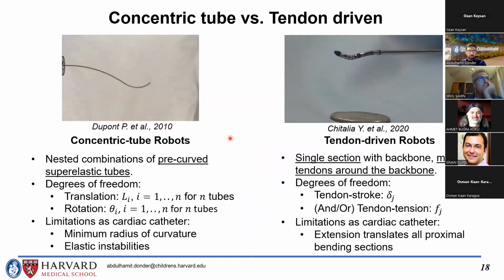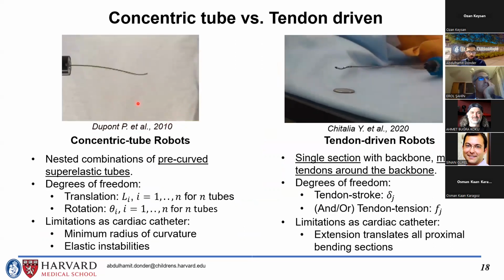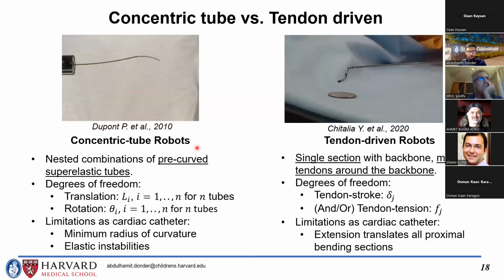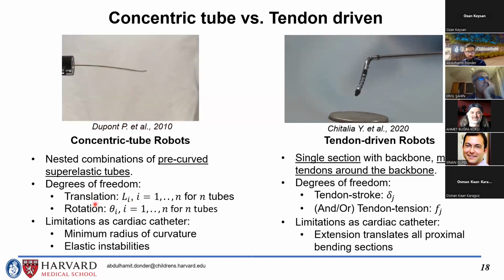To achieve intrinsic steerability in long catheter devices, traditionally two approaches have been proposed. Concentric tube robots, as in the case of steerable needles. However, it is now not surrounded by tissue, as you see, so it can move freely, for example, in the cavities of the heart. And using translation and rotation of individual tubes, the distal tip of the robot can be steered.